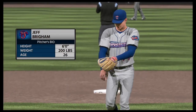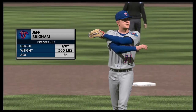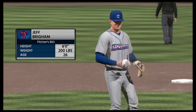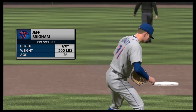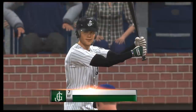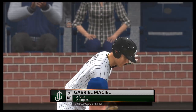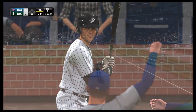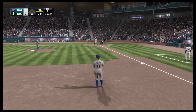Your attention, please. Now pitching for Jacksonville, number 31. Number 7 will be the first one to greet him here as he'll be forced to turn around and hit from the left side now. Number 7.